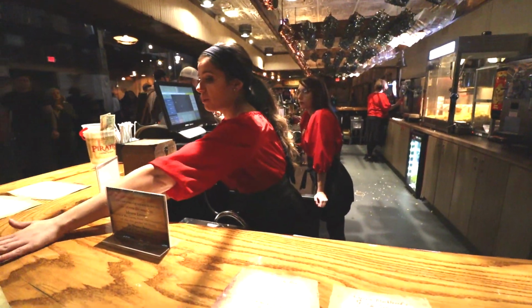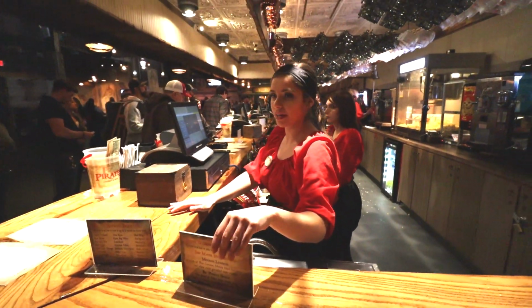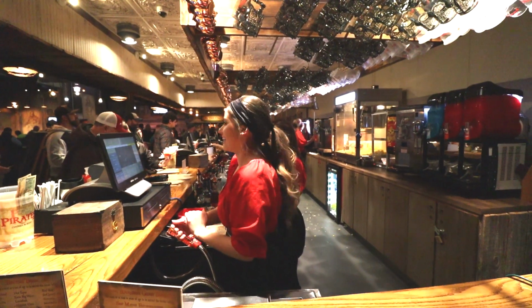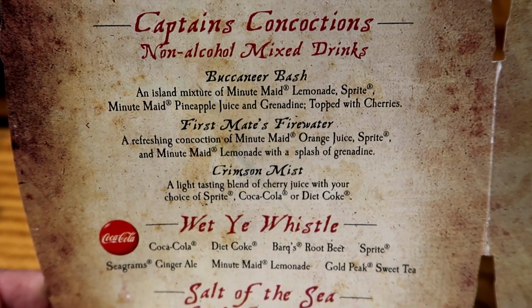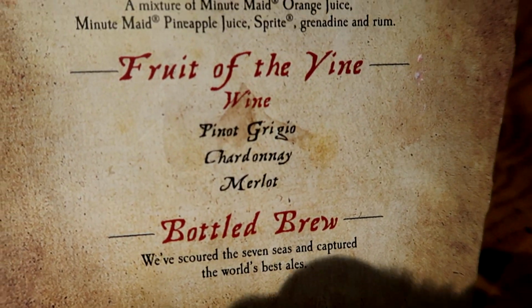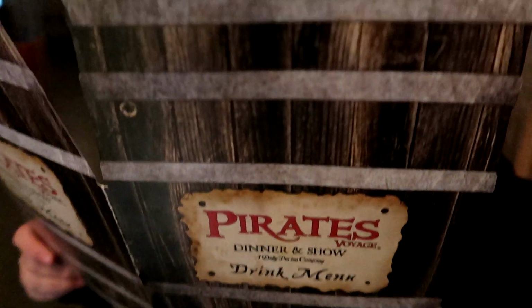This is all non-alcohol beverages. We have alcohol on this side. We do have bottled beer and special drinks right here. You will get a souvenir mug with anything except for the bottled beer, okay? Okay. Get yourself a little Captain's Grog or Captain Coke.